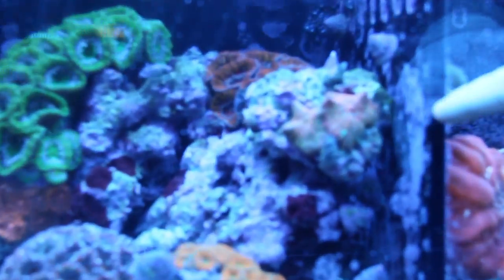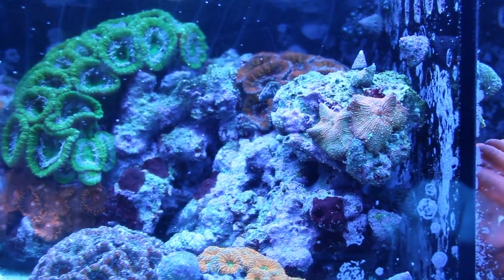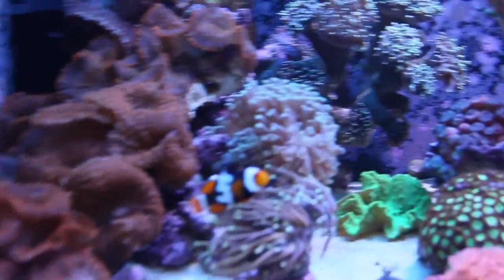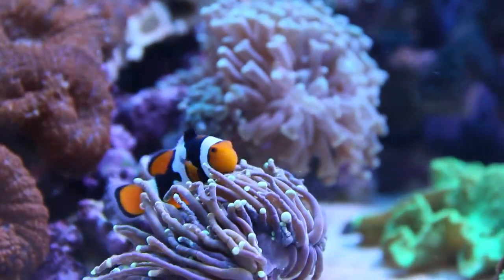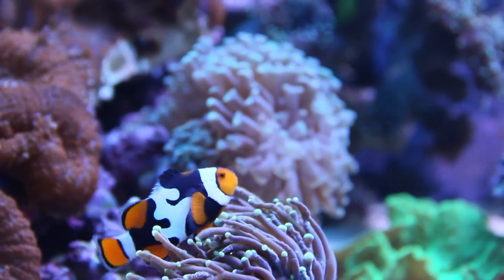These are pretty interesting mushrooms here. Lots of cool little colors in them. Boom, there goes another light. This is Mr. Cash Money Clown. And it's not a tank raised one. It's actually a wild caught one from the Solomon Islands. It just had a natural dollar sign sitting on it. Dude, that is awesome.